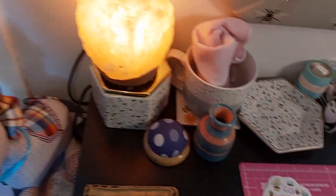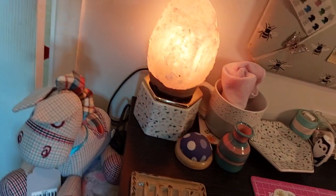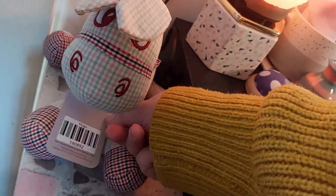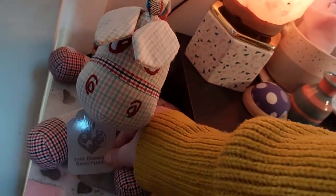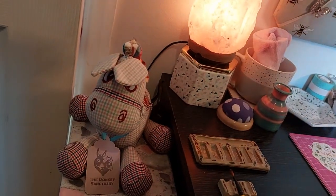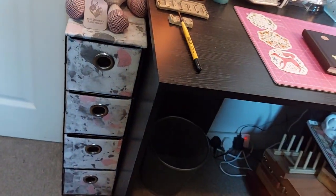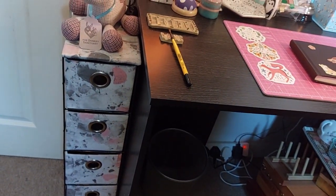artist. And here we have my little donkey from the donkey sanctuary. His name is Hugo, you can see there. You all know by now that I'm a massive fan of the Donkey Sanctuary. So he's there. These are just drawers that are quite empty at the moment. So I plan, hopefully, to start making some stickers at some point, and that's where I'm going to keep those.